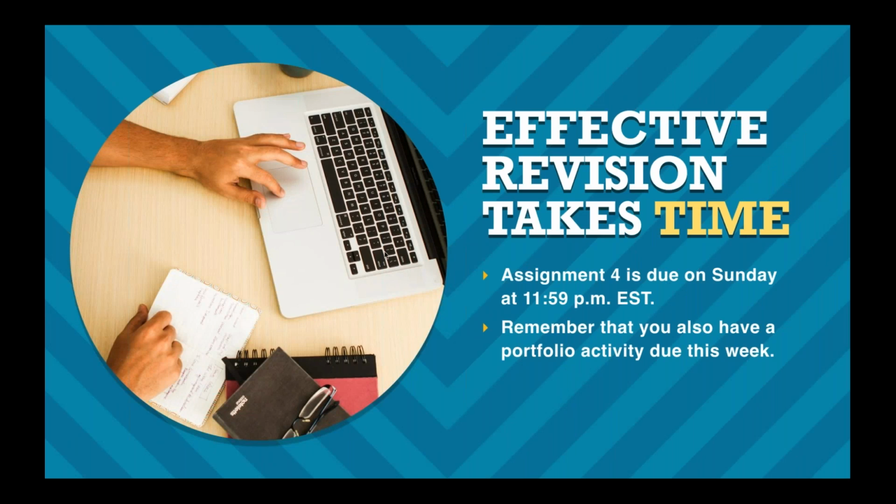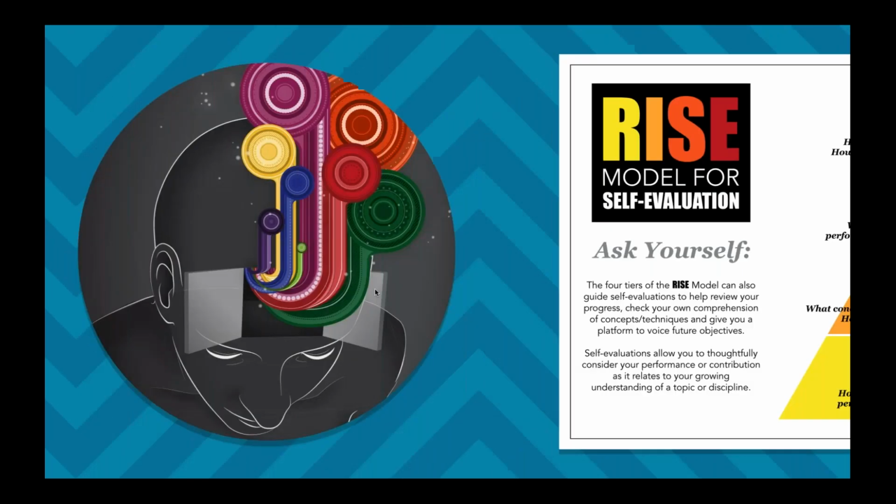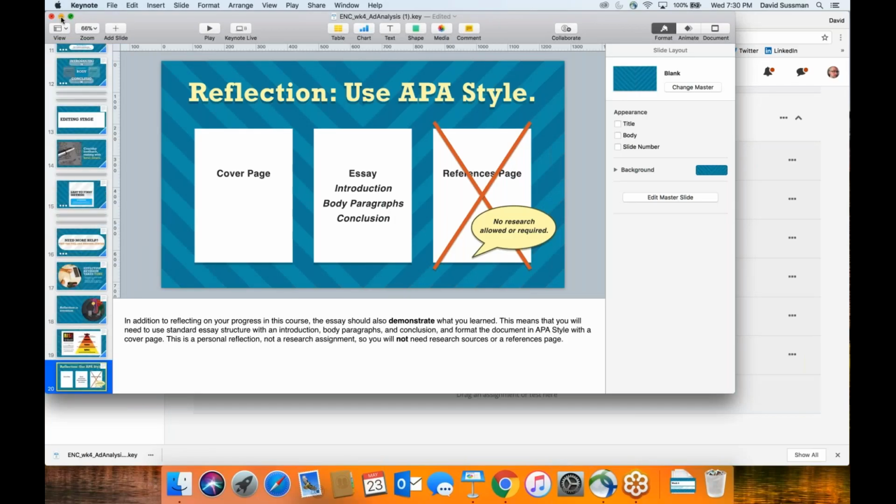I'll just skip this because it states the obvious. Revision takes time. It's due midnight. Again, if you need an extra day, just let me know. I'm cool with that. That's about the reflection, I'll skip that. Actually, let me go to peer review, because that's the other big thing I want to talk about.